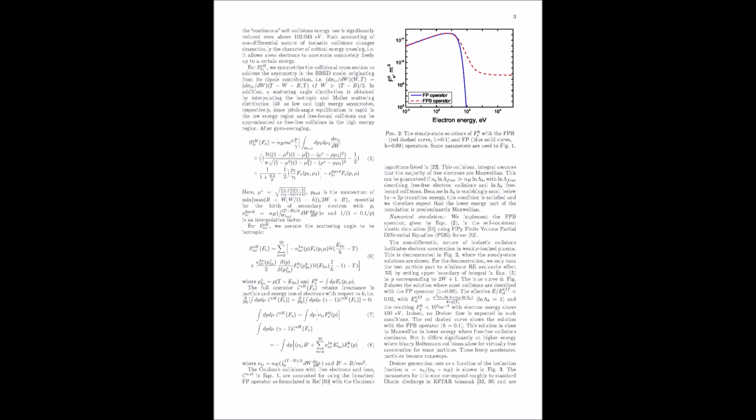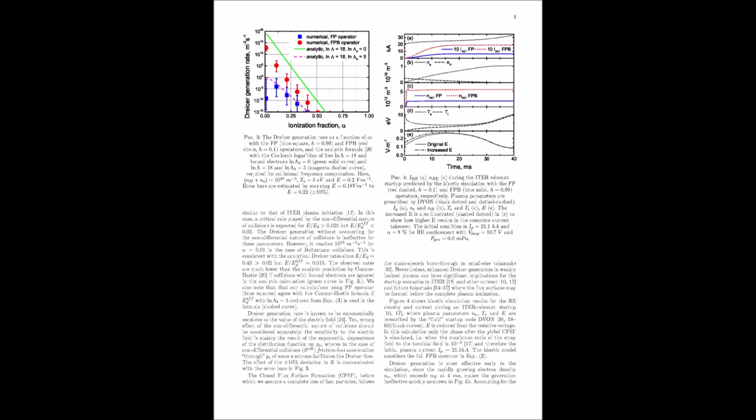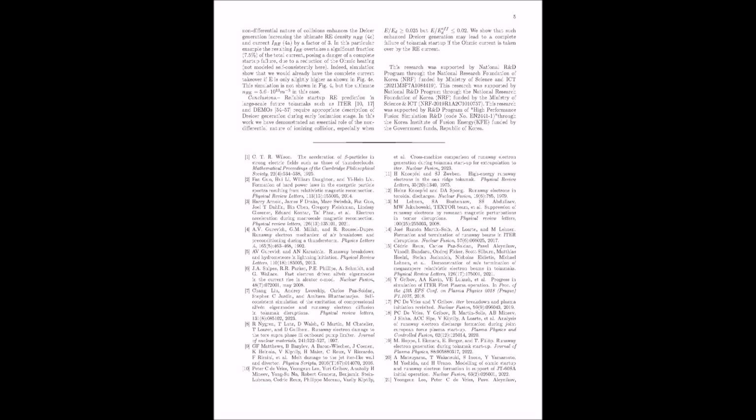Exactly. And because of these lucky bounces, some electrons can reach that critical momentum, that P sub C we talked about, really fast. That pushes them right into the runaway zone. Wow, that's a crazy twist. We might need to rethink our ideas about collisions. So what happens when we compare the FPB model to the traditional Fokker-Planck model? Does it make a big difference?